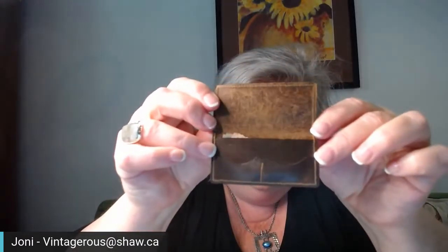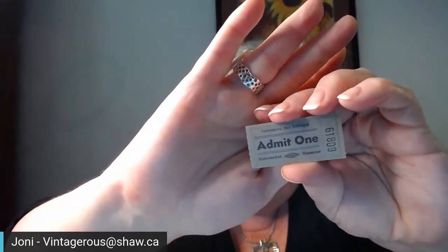So this was in there, and it's beautiful leather. It's just the most supple, gorgeous leather. And look at it. It's a ticket holder. And what's in here is some tickets, and they're really cool. So this one says, government tax included. Admit one. No Nickelodeon Limited, Vancouver. So I live in Vancouver, or near Vancouver. So it's a ticket, I think, to get into the movie theater.